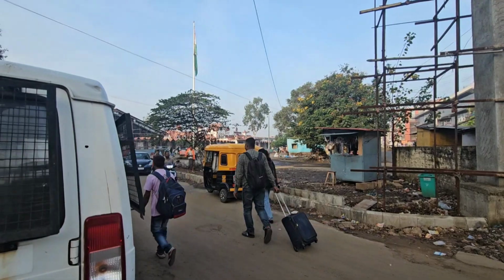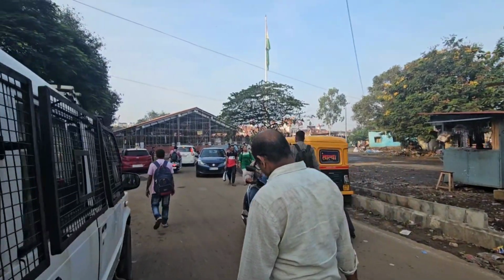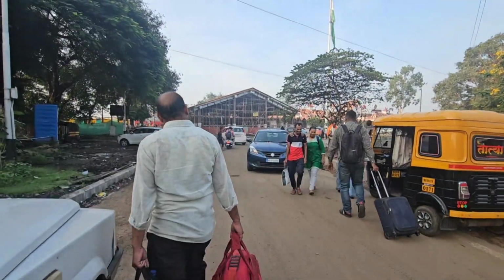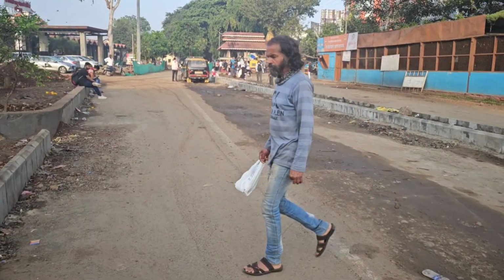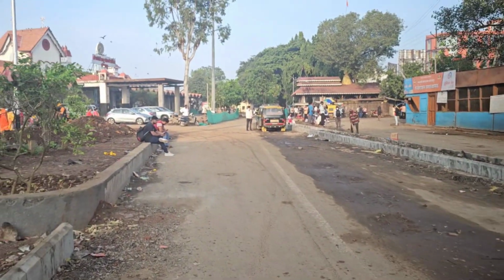This is how Kolhapur railway station looks like. There are some constructions going on in Kolhapur. So it is Shri Chhatrapati Shahu Maharaj Terminal, Kolhapur.